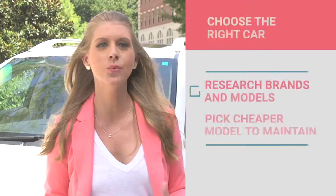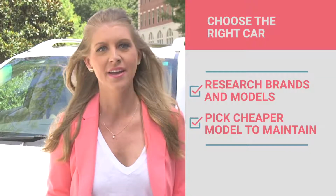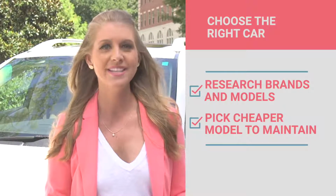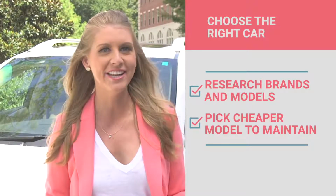When it's time to start shopping, do a little homework and pay attention to which brands and models are going to cost you less to maintain over time. I bought a luxury brand car, but I bought a Lexus because it's one of the cheaper brands to maintain over time, because it takes Toyota parts. So I'm not stuck going to a fancy dealership every time I need a repair.